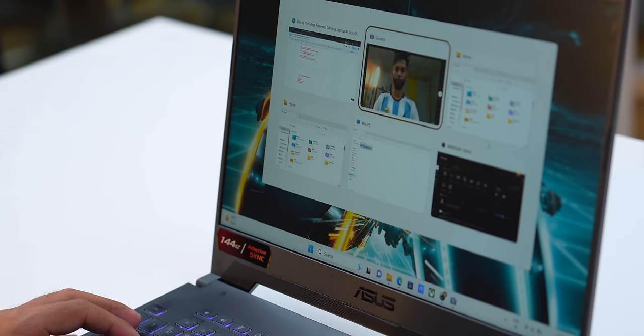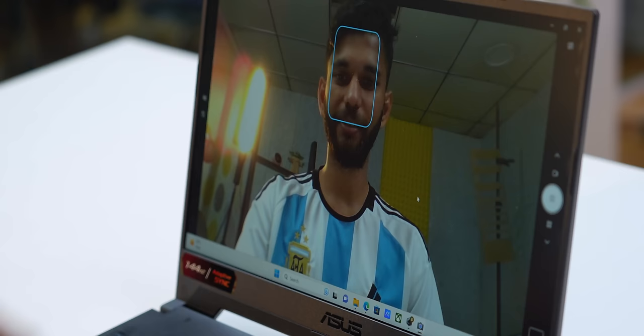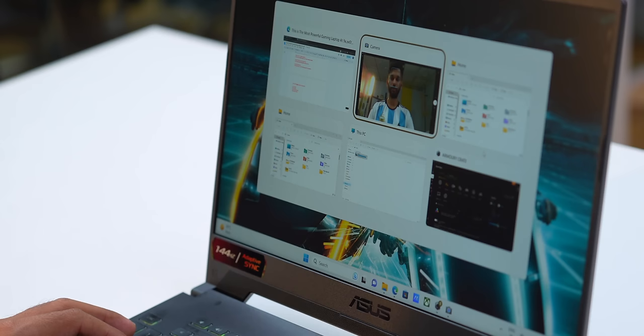Well, I would say it is decent. Like yes, the higher refresh rate is good. Not just in games, even in day-to-day usage. Window animation looks more fluid because of the 144Hz. Also, this is an anti-glare display. So even if I have a hard light behind me, like the studio light, there's no reflection or anything on the screen. But like San mentioned, the display doesn't get very bright.